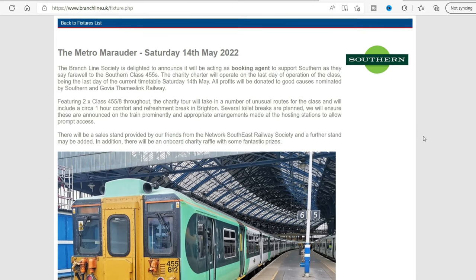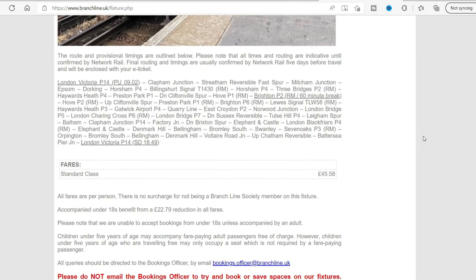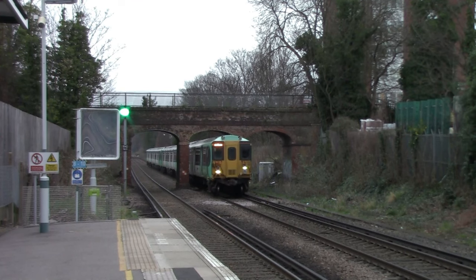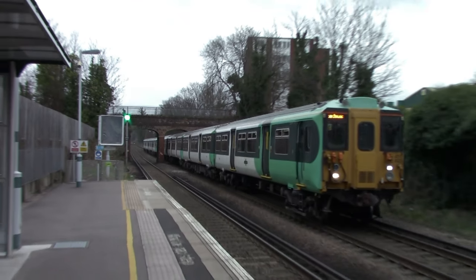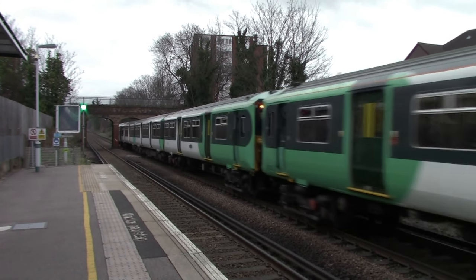Now, the idea of this video was to see some Class 455s because I heard they were being withdrawn on the grapevine after the live stream I had the day before. However, I didn't know which ones they were, so I thought I'd do a bit of South Western Railway and a bit of Southern. Turns out it's going to be the Southern 455s that are being withdrawn in May. The 455/8s. And it's a real shame really, because they are good units, but they had been around for 40 odd years, to be honest. So there will be some videos in the future of the Class 455 Southern EMUs on this channel. I've actually got two blogs planned for that, but I'm not going to say anything at the moment.